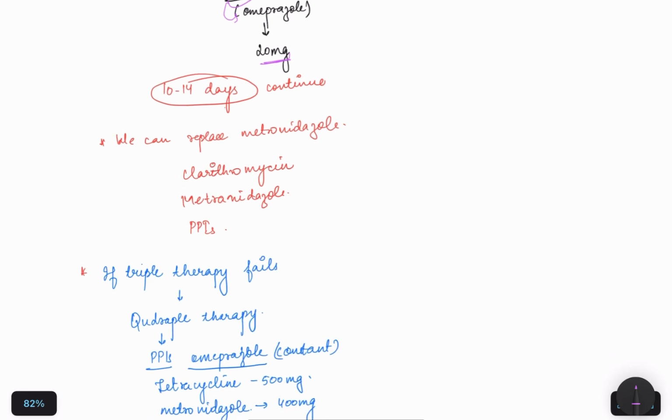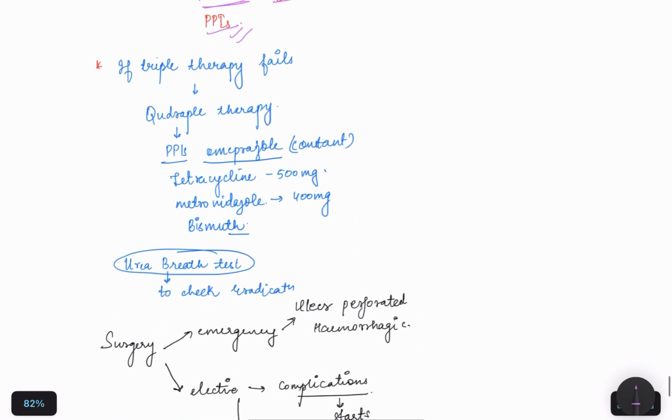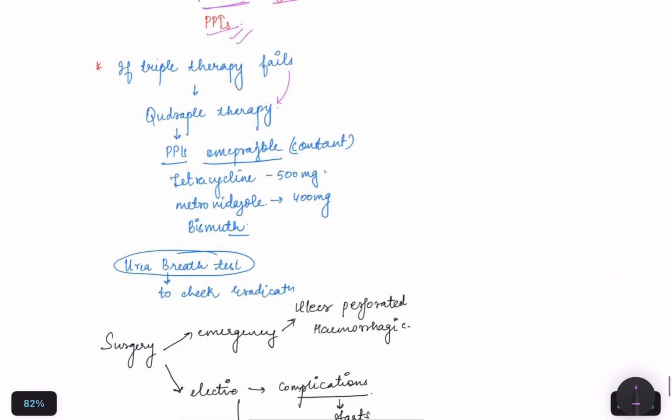If a person is resistant to amoxicillin, we will replace amoxicillin with metronidazole, like clarithromycin, metronidazole, and PPIs. And if the triple therapy fails, we will give quadruple therapy. PPIs are always constant, like omeprazole. Second is tetracycline, third is metronidazole, and fourth is bismuth.